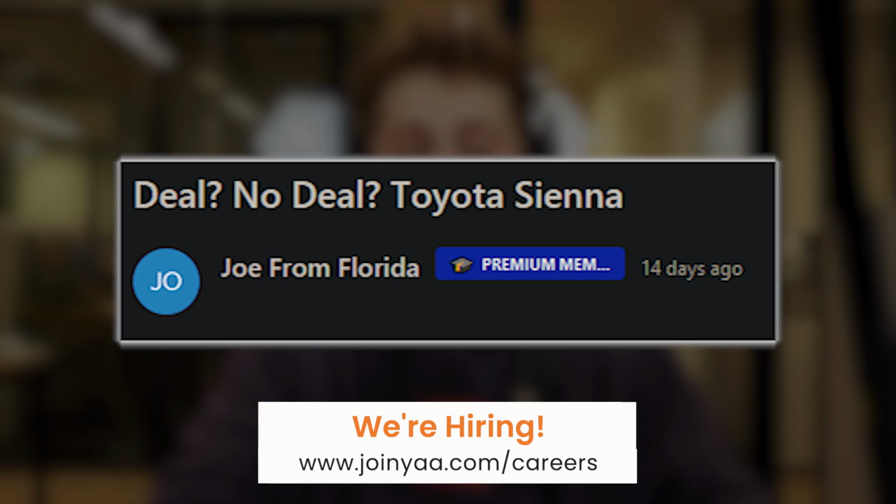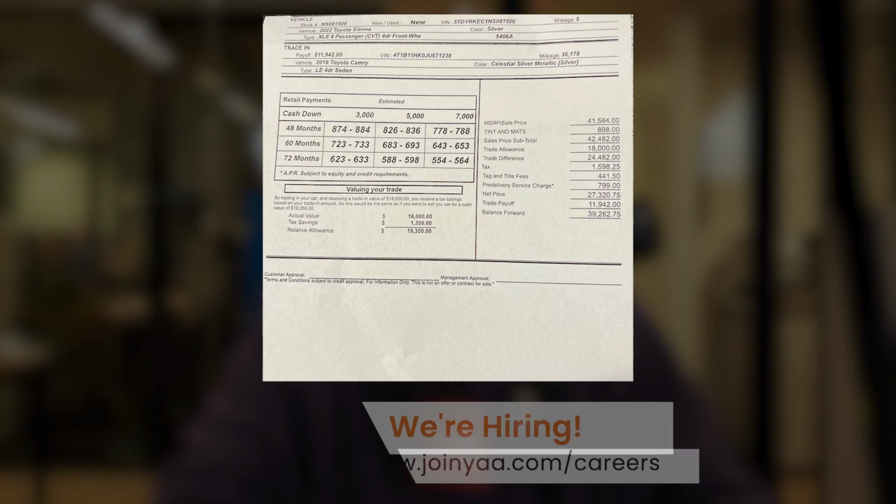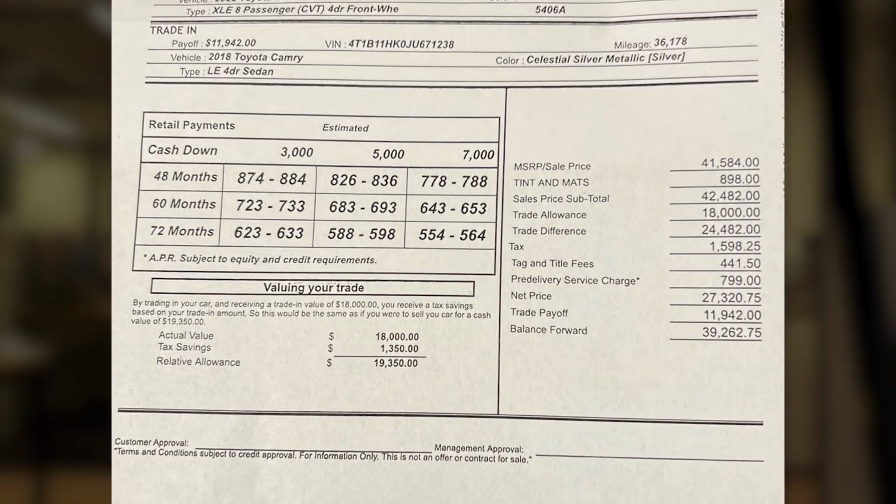He was working a Toyota Sienna car deal, Pops. I'm going to zoom this up nice and big for you. I can see it now. Yes, he's trying to buy a 2022 Toyota Sienna. We've heard from community members like Igor that Toyota Siennas used with 30 to 40,000 miles are selling above their original MSRP at the wholesale auction. So kudos to Joe in Florida for trying to buy a new one.